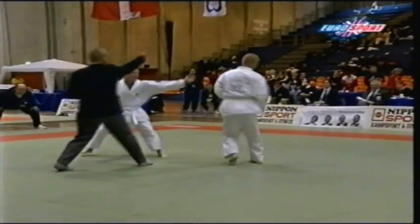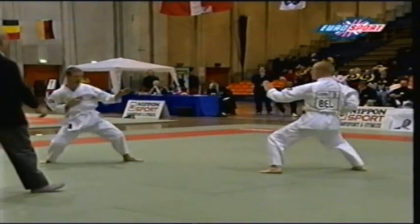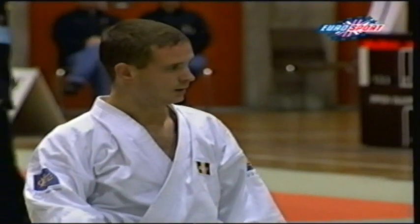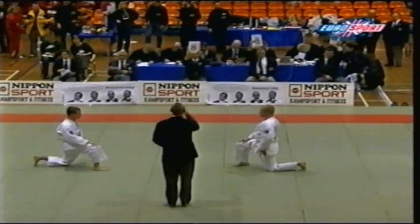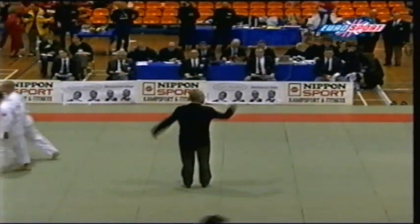It's not totally pre-planned. Round the neck from behind. Twist through under the arms, drop to the ground, punch to the head. Strike follows strike, throw follows strike. And scores there are 24 points. Now Germany comes out.